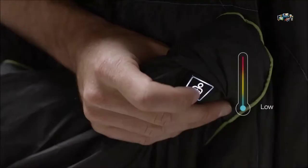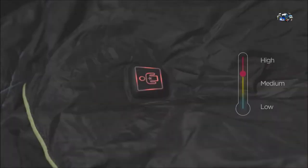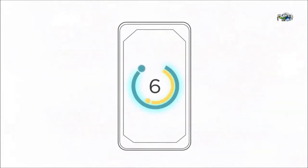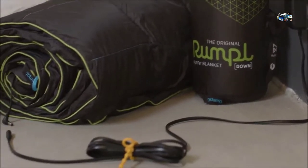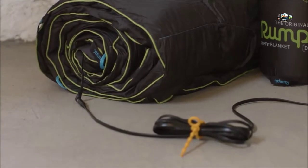The blanket warms up in low, medium, and high heat settings with a series of clicks so you can adjust to a temperature that suits your needs. The battery can be fully recharged in 90 minutes and can charge your mobile device up to 4 times. It can run for 10 straight hours on the low heat setting, 6 hours on medium heat, and 4 hours on high heat. If you just want to use it as a lantern, it'll last for over 15 hours. If you're at home and don't want to run the battery, the blanket can also be plugged directly into an outlet and stay on forever.